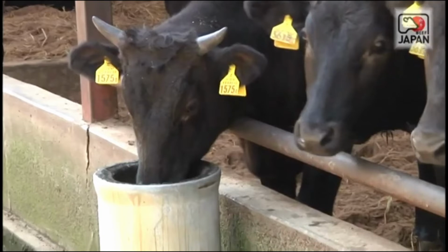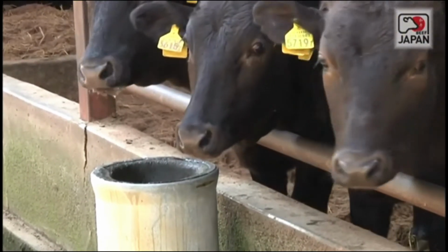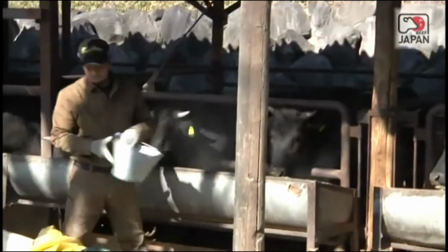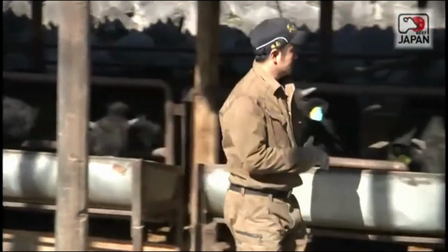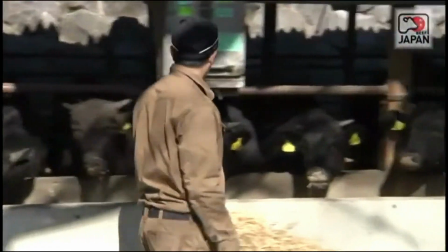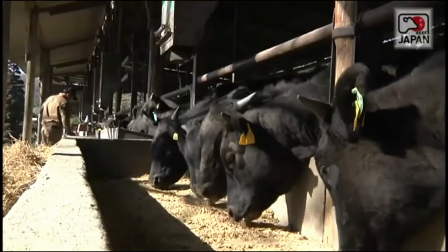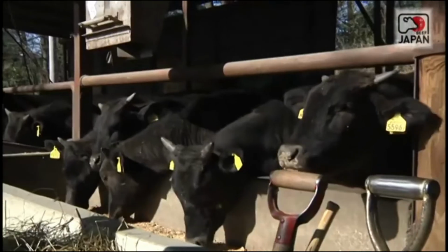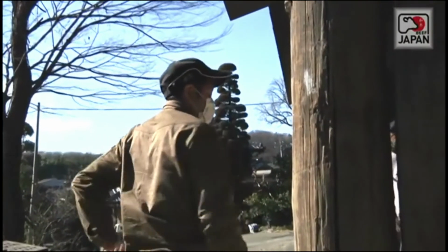Here is a fattening farmer. Fattening farmers buy good quality calves that have grown to a weight of 280 to 300 kilograms as fattening calves and raise them for around 20 months. They take particular care in looking after their health until they grow accustomed to the new cowshed and people.